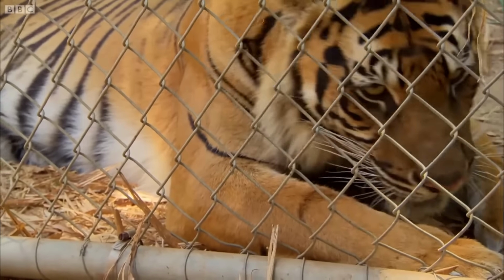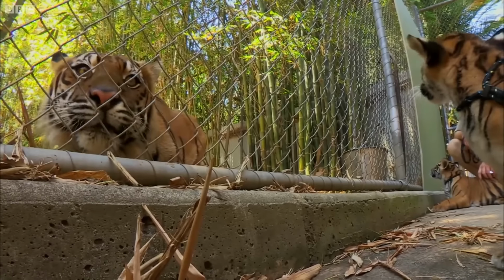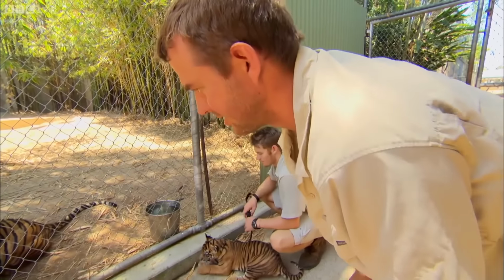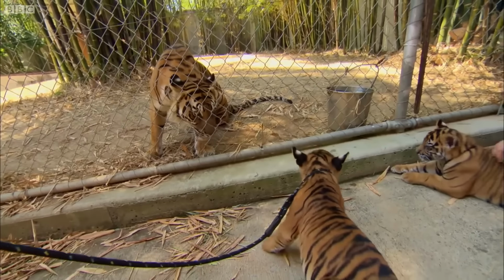Good boy. You're brave. Look at his face. He's very, very cautious. Like, he wants to go up a bit closer, but he's also a little nervous. But that's to be expected. Like, look at the size of her in comparison to him. And she's reacting a little. She doesn't want to be surprised.